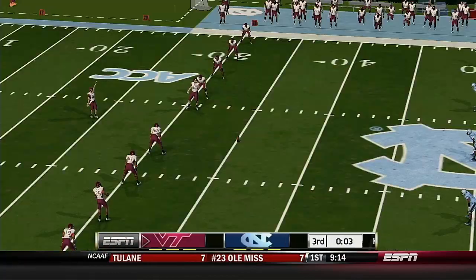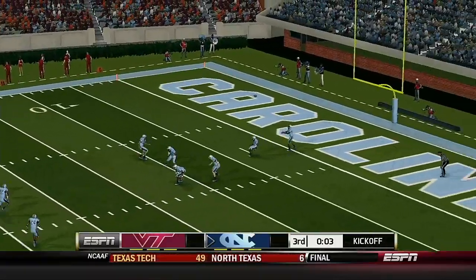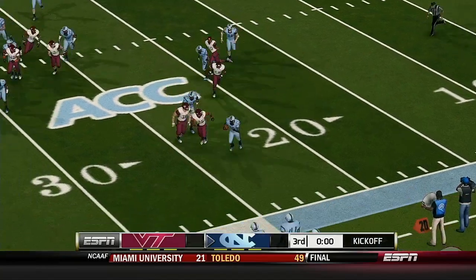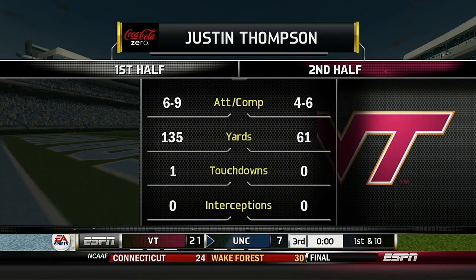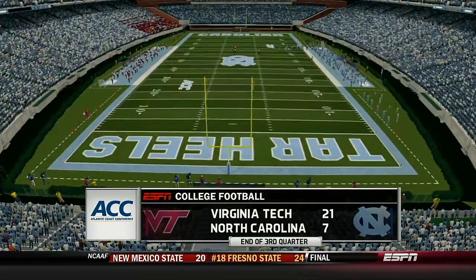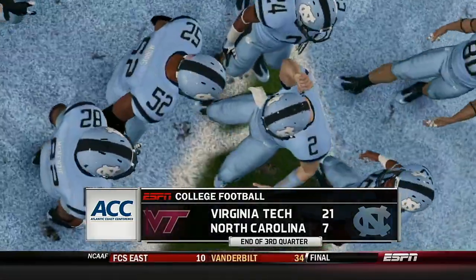All right, Reese, back to our game. They line up to kick this one away. Nicholas fields it at the 1. He's to the 20. Tackle at the 30-yard line. Virginia Tech's coaches just got to be happy. I'd love to coach a kid like this. Oh, I think these coaches love to coach a guy like this. And another great performance by him individually and for this offense. So at the end of 3, Virginia Tech in front, 21-7.